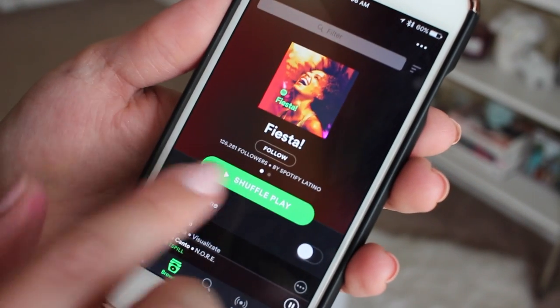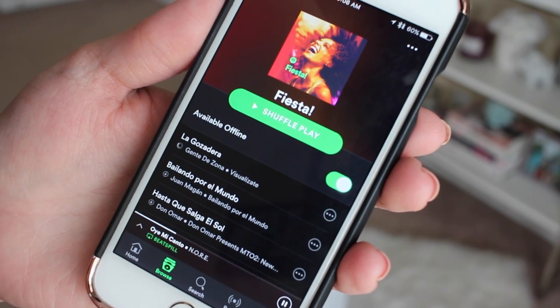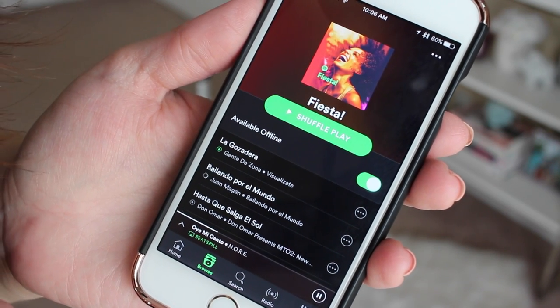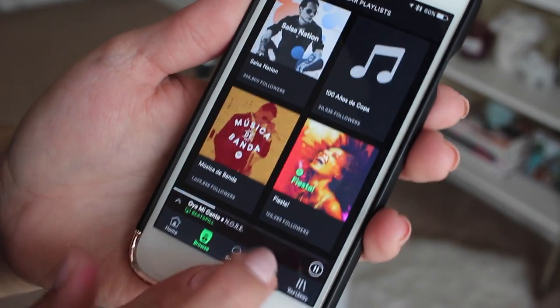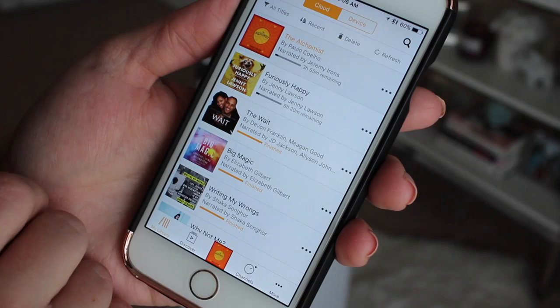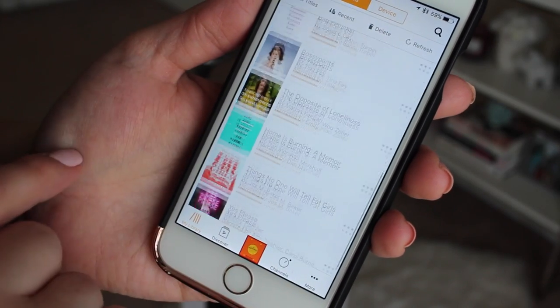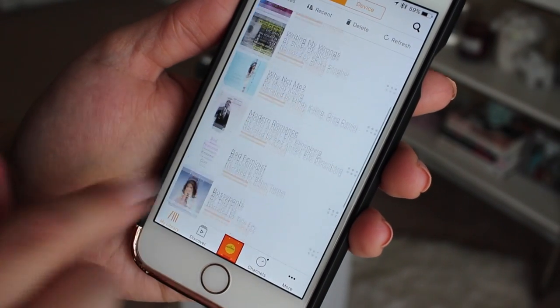Spotify doesn't work if you have not downloaded the music. So Spotify, Audible, and my movies, I always make sure that I download them while I'm still at home and on my Wi-Fi. That way they're available when I don't have Wi-Fi on the plane. Because I'm really not one to pay for the internet on the plane. I used to, but I was like, this is dumb. I'm paying like $20 for internet for what? For what?